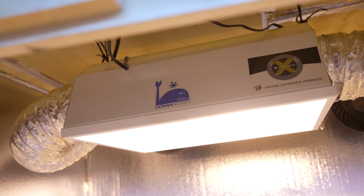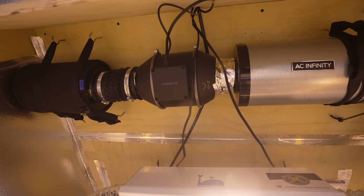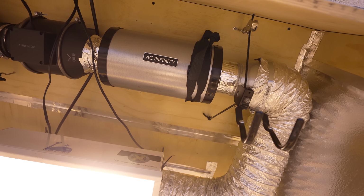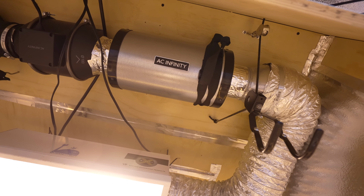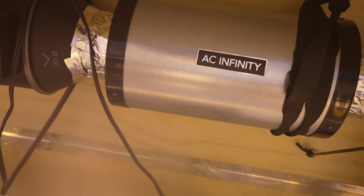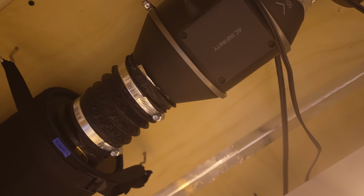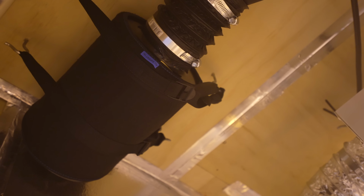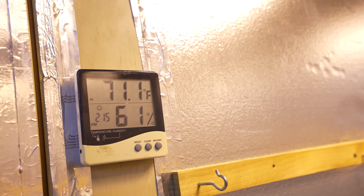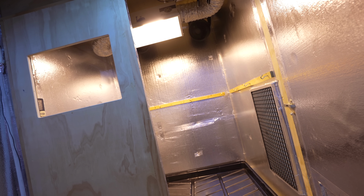HPS bulb is in a sealed hood, not only so pollen doesn't get all over it, but we can also air cool it with a 4-inch AC Infinity fan matched up with a carbon filter and a duct silencer. Technically not needed, but did want to run it in the room and it does keep things a little quieter. We're running 4-inch ducting at the beginning, but it moves to a wider 6-inch ducting for better airflow on the opposite end. Also got a temperature and humidity meter inside of the chamber, so I can get accurate readings inside each of the chambers as well.